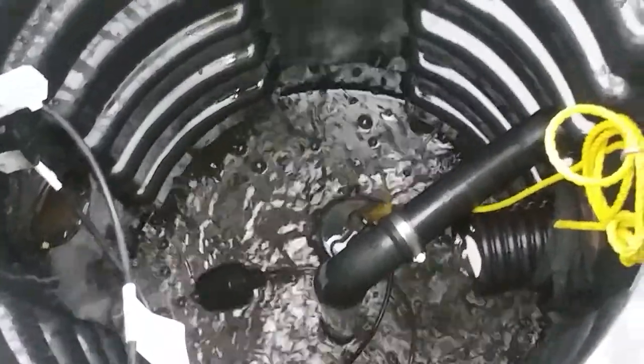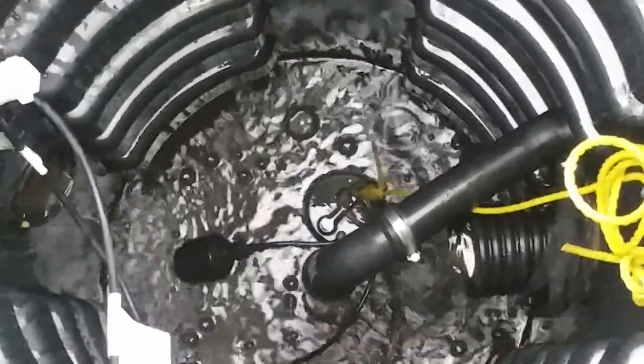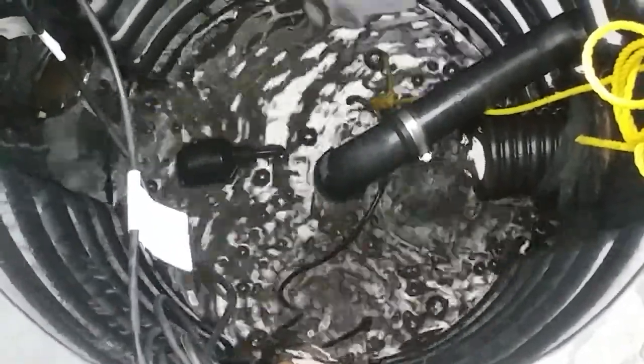Pumping pretty good still. And it's been down to 8 degrees already and nothing's froze. The fact that I allow about 8 gallons to roll back into this pit after the pump cycle has kept that tube free of ice. There, that was about the 8 gallons. So there you go.